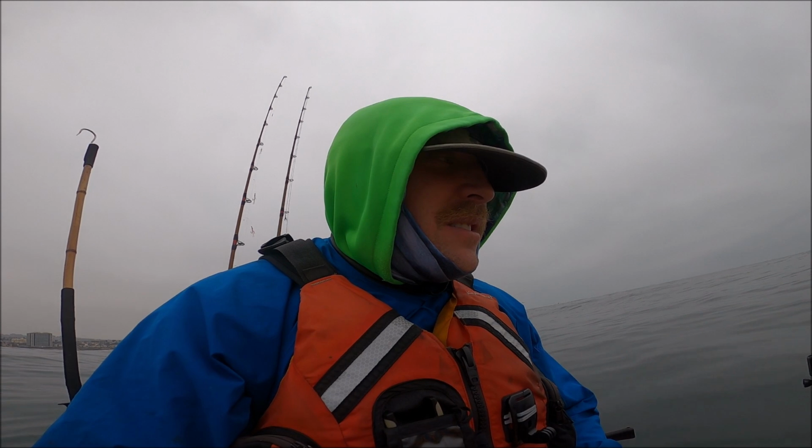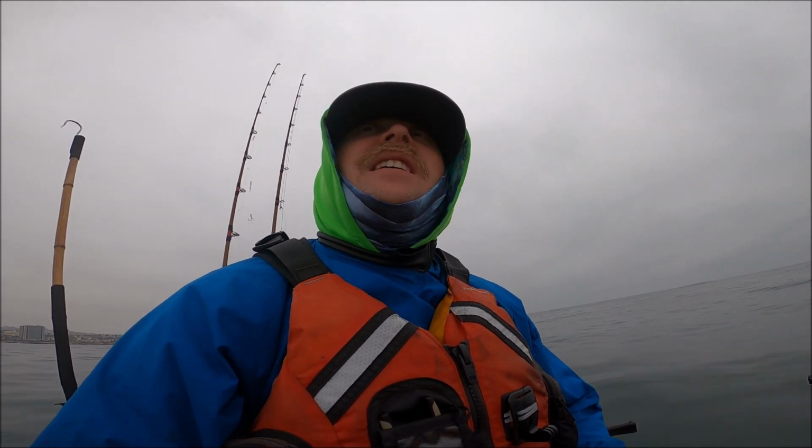All right, so what do you guys think about those marks? You think that was my yellowtail sniffing through, or you think that was like a bat ray or something? It's kind of hard to tell. I didn't really meter the fish when I had my bite.